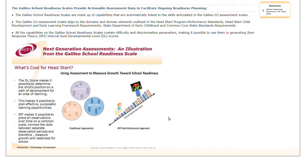Just to give you a quick visual, the traditional way of looking at readiness is to simply look at observations within different periods of time and to record where the child is in terms of what the child has learned. In the new approach to readiness, we're actually looking at child development along a developmental path. And the goal of observational assessment is to identify where that child is on that path so we know what the child has already learned and the likelihood of the child being able to learn the next skills in the developmental sequence. This has major implications not only for planning birth through 5, but also in the transition to kindergarten and that continuing transition for readiness throughout the child's learning K through 12.